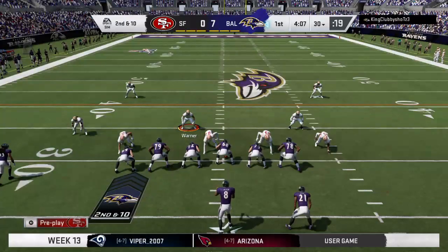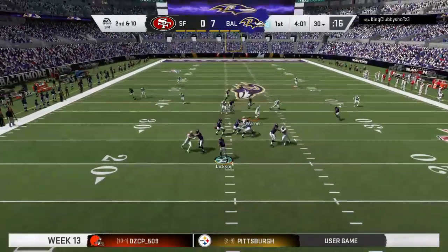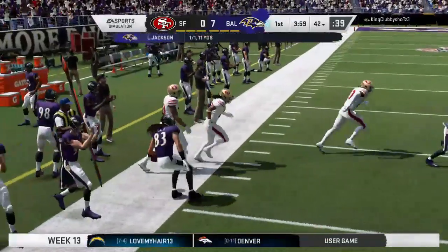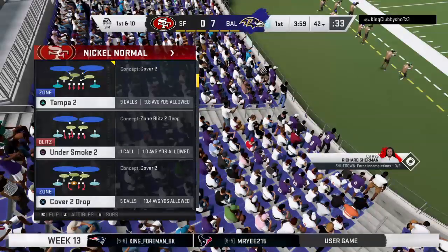Watch the safety creep. Jackson from the shotgun. It's brought in here by Willie Snead. And past the 40 before he's out of bounds. 11 yards there, first down.